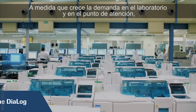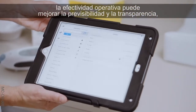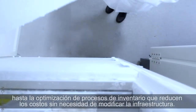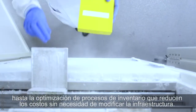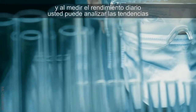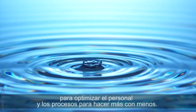As demand grows in the laboratory and at the point of care, operational effectiveness can improve predictability and transparency. From better managed workflows that save time on non-value-adding tasks, to optimized inventory processes that reduce cost without changing infrastructure. By minimizing unexpected downtime, we help to make the most of your time. And by measuring daily performance, you can analyze trends to streamline staffing and processes to get more done with less.